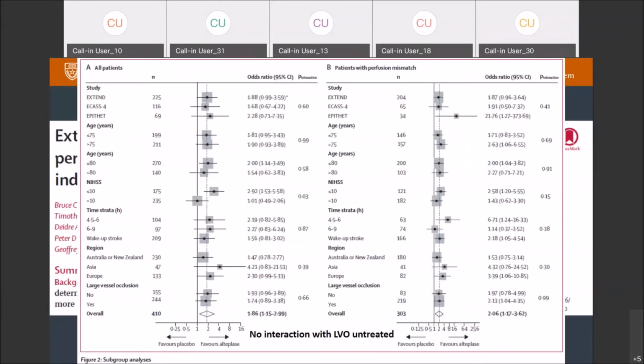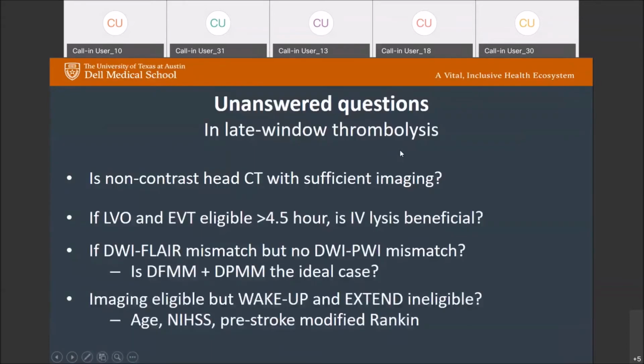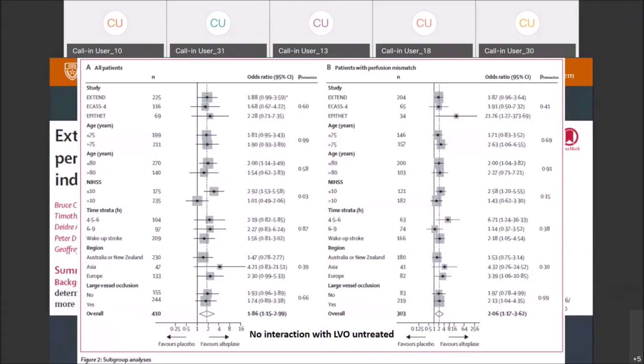And it raised a lot of questions. Were there differential effects based on the studies and so on? So this was the overall patients. These were the patients, on the right, that had the target mismatch after analysis, showing in the subgroups there was really no interaction.